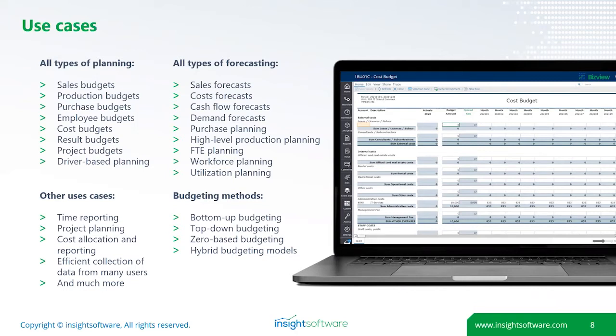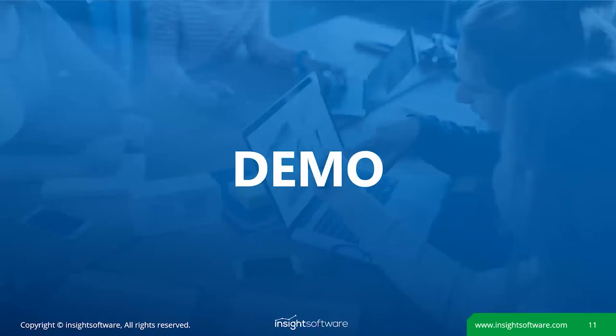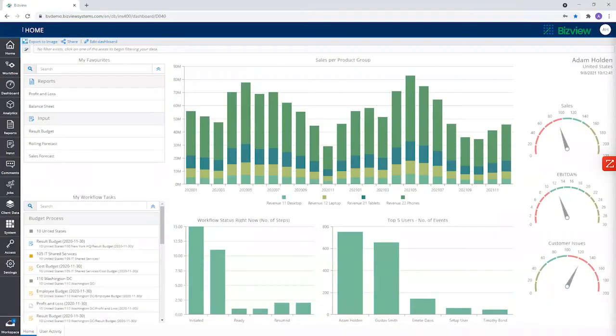All right, so next I want to jump into Bizview and give you an idea of what it looks like. As mentioned, Bizview is a web-based application, which means that you can access it anywhere from any device, anytime. I'll start with the home screen here.